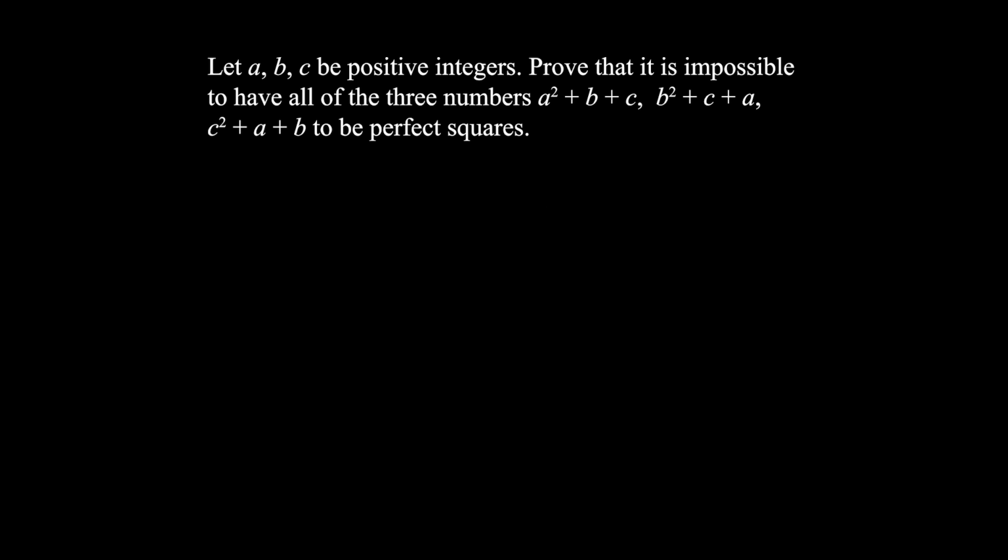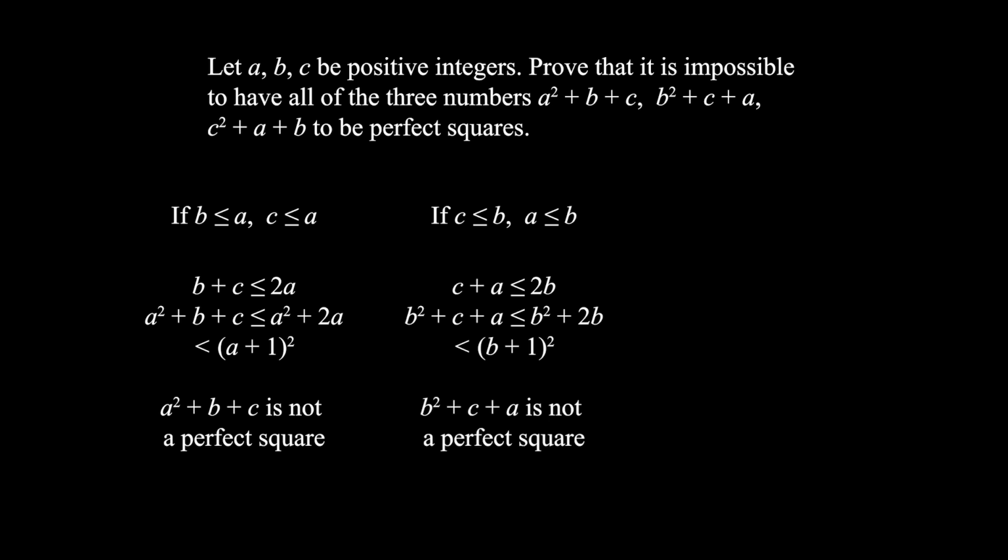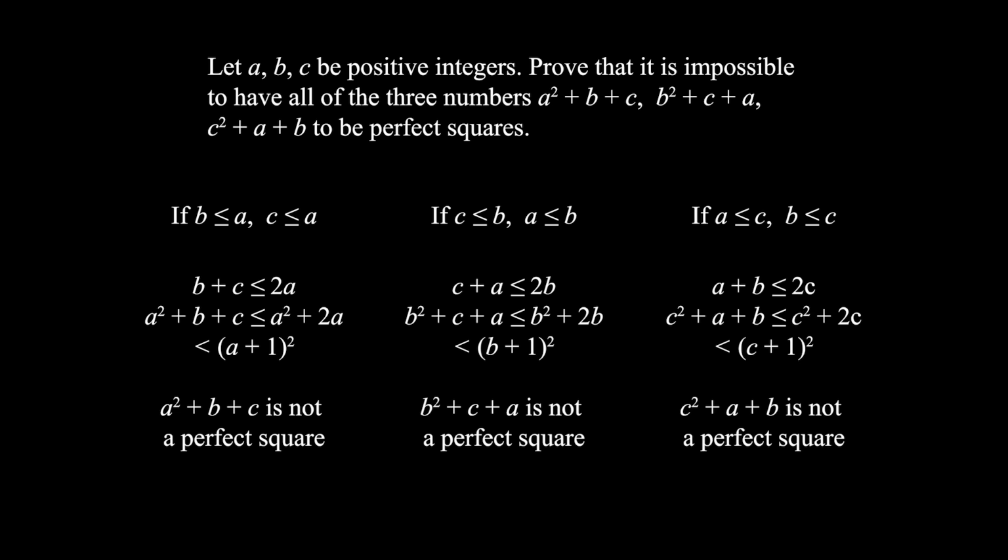But c doesn't have to be the largest. What if a or b is the largest? The thing is that the problem is symmetrical, so we can just use the same logic. If a is the largest, then b plus c is less than or equal to 2a, so a squared plus b plus c is less than or equal to a squared plus 2a, which is less than a plus 1 squared. So a squared plus b plus c can't be a perfect square. If b is the largest, then c plus a is less than or equal to 2b. So b squared plus c plus a is less than or equal to b squared plus 2b, which is less than b plus 1 squared. So b squared plus c plus a isn't a perfect square. Therefore, regardless of whether a, b, or c is the largest, at least one of the three values is not a square. So it's impossible for all three values to be a square.